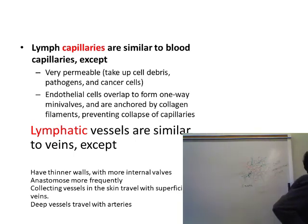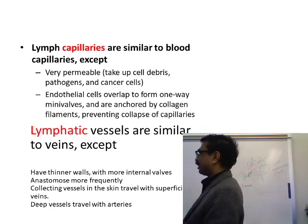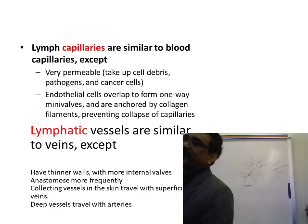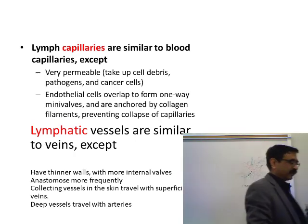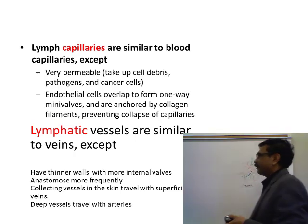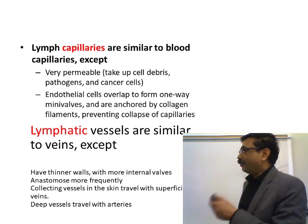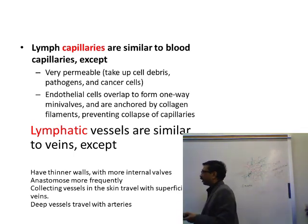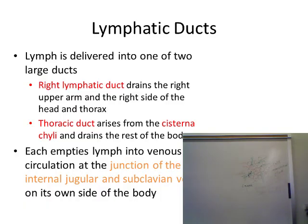Then there are two sets of lymphatic vessels, superficial lymphatic vessels and deep lymphatic vessels. Superficial vessels are also called the collecting vessels. They are just under the skin and travel with the superficial veins. You remember the superficial veins, great saphenous, cephalic, basilic, those are under the skin. So the collecting lymphatic vessels are superficial and they run with the superficial veins. Deep lymphatic vessels travel with the arteries. They travel with the arteries because the arteries are in the deeper areas.